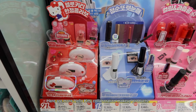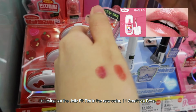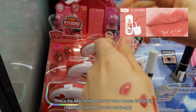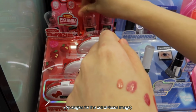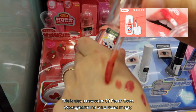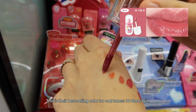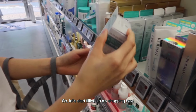Here are more Hello Kitty collaboration makeup products. I'm trying out the Jelly Fit tint in the new color 11 Amethyst Rose. This is their best-selling color for warm tones, 05 Oat Fig. This is also a new color, 09 Peach Cocoa. And this is their best-selling color for cool tones, 06 Soul Girl. And let's start filling up my shopping bag.